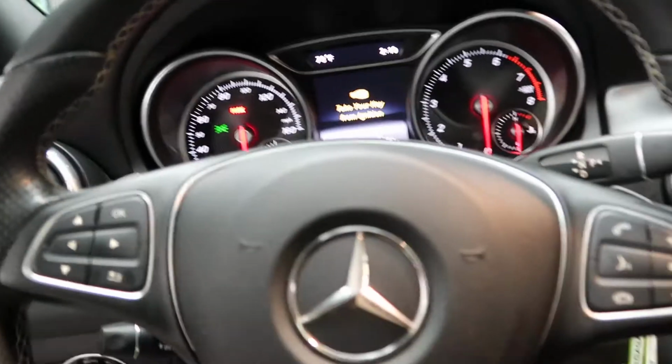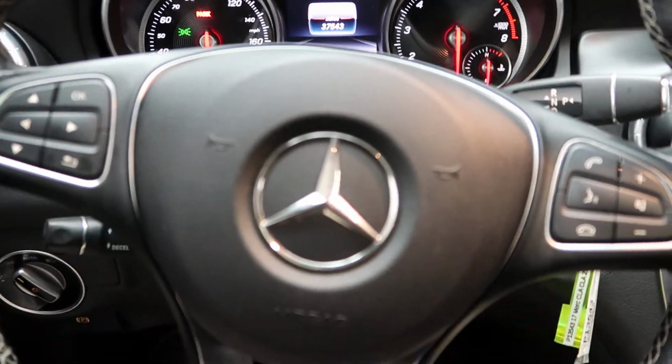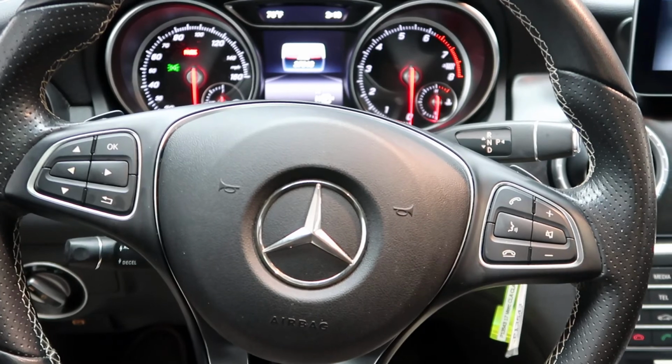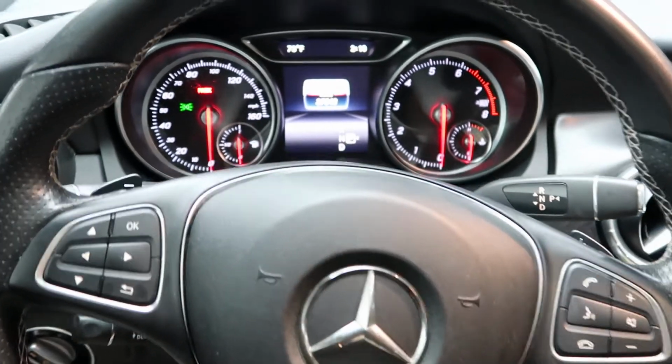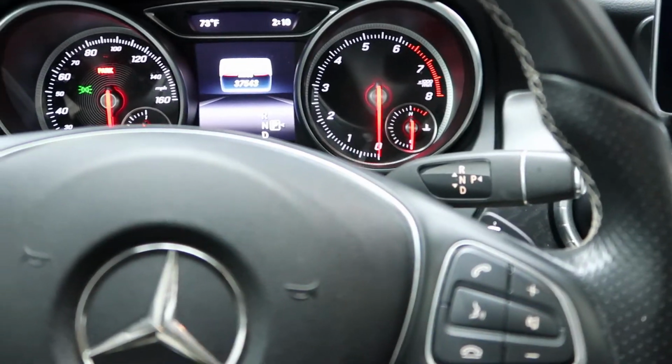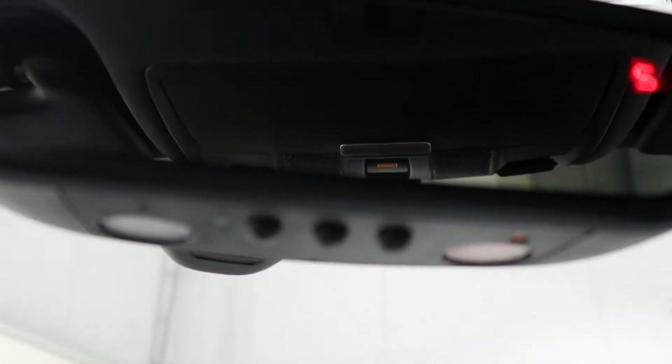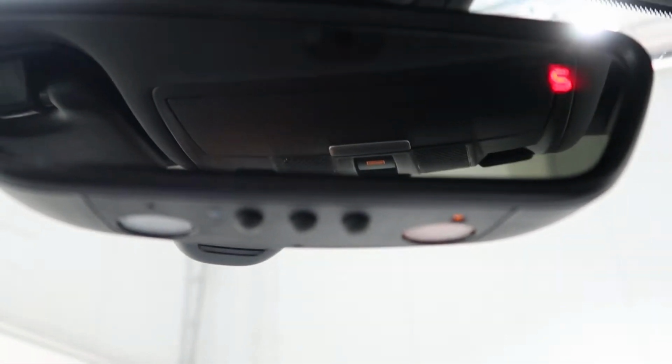Popping it in. We've got our steering wheel controls. This one also does come with smartphone integration, which is going to come with Android Auto and Apple CarPlay. Paddle shifters for extra performance. This also does come with the convenience package, which comes with auto dimming mirrors, garage door opener.